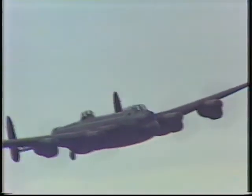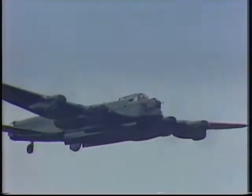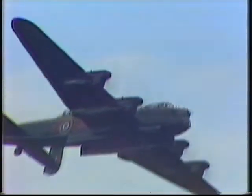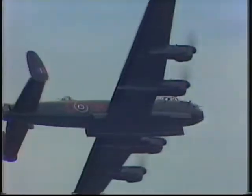The Lancaster bomber is the last flying survivor of 7,377 which were built during the war. It's in the colours of 101 Squadron, which got involved in electronic countermeasures during the war.